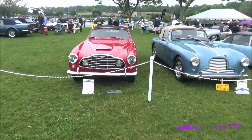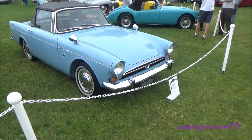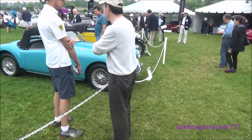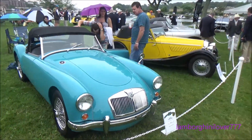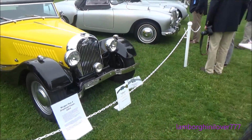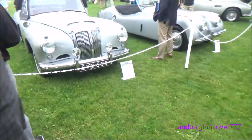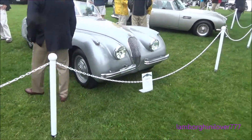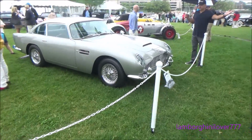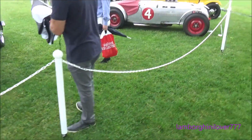Here we have an Aston Martin DB2. Another Aston. A Sunbeam. MG. Morgan. It's still got the V8 in it, about 455 horsepower. And of course, Jaguar. Jaguar XK120. DB6. It goes throughout the line, and what I love about this one is you have a DB5. I'll tell you, it's pretty sweet.